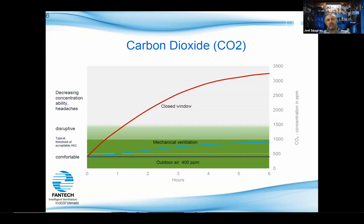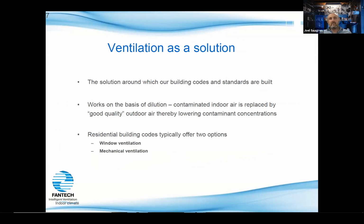So we know if we're controlling CO2 at a reasonable level, we're also probably doing okay with VOCs and other contaminants like that, that might be a little bit harder to measure, but at least based on that CO2, we can derive that some ventilation is in fact occurring. So ventilation is a solution to some of these problems. It's really the basis on which building codes for Australia and New Zealand have been built.